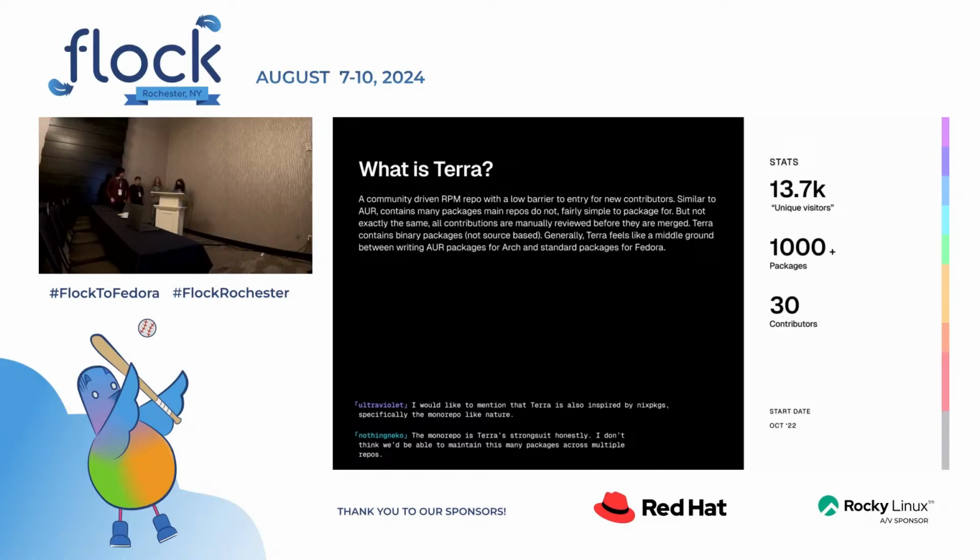The tools that we use, like Leah mentioned, Onda, is a little bit more similar to the Arch makepkg tool than it is to fedpkg or something like that. And Terra itself is a monorepo of a bunch of different spec files, which is structured a little bit more like Nix packages. Terra contains binary packages, not source-based, because RPMs, which is another difference from AUR. And in general, it sort of feels like a middle ground between just writing AUR packages for Arch and standard Fedora packages.